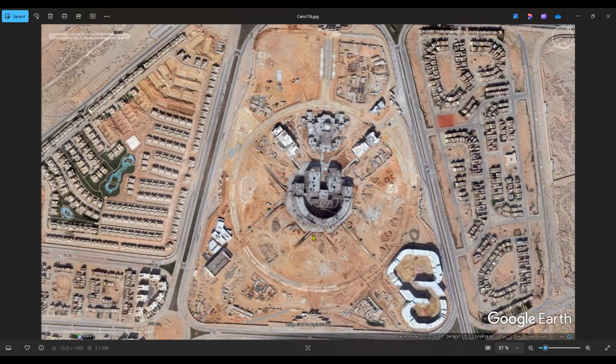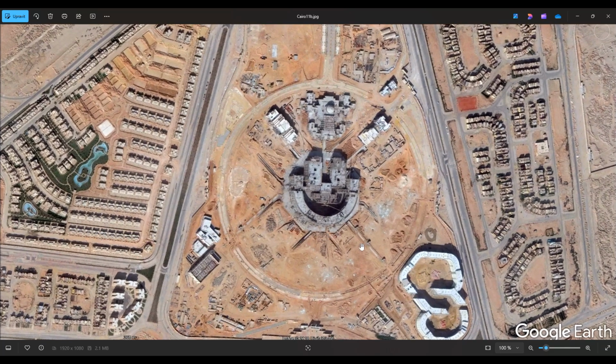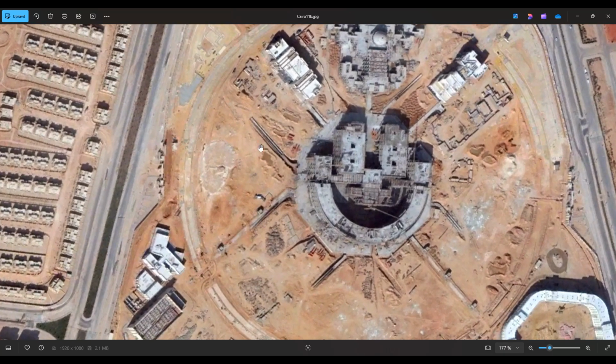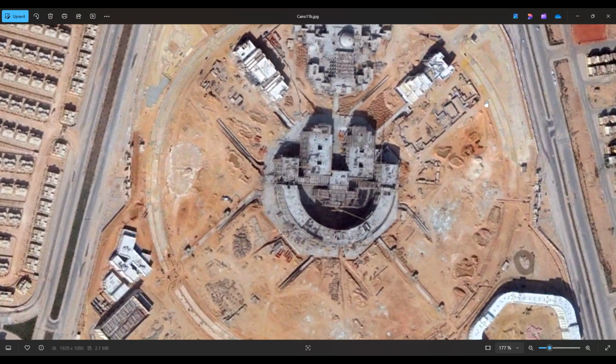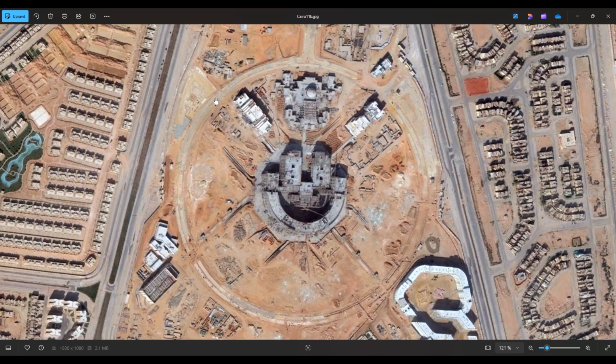I'll show you another picture, which is also from the New Cairo development area. Notice the geometry. The building in the middle is built on an octagon. Roads radiate out from the octagon. In this case, it's a kind of roundabout, and very likely other roads will be connected to this roundabout. But now we will return to the Atacama Desert.